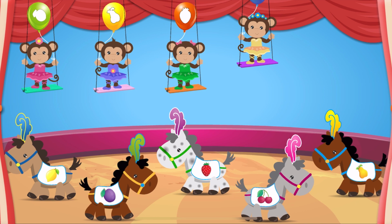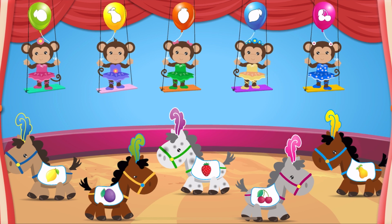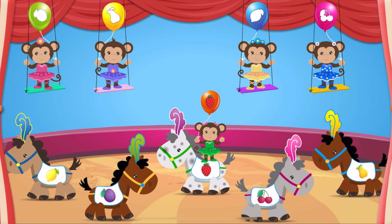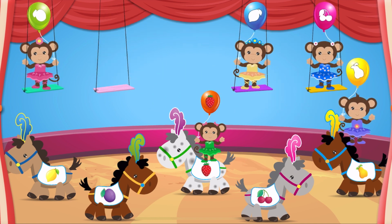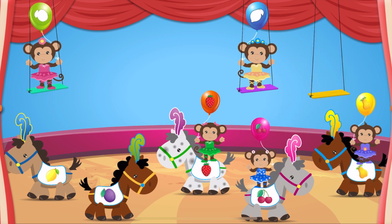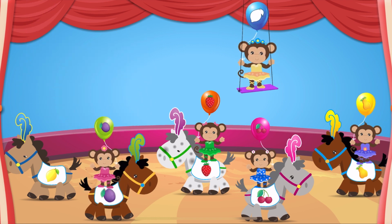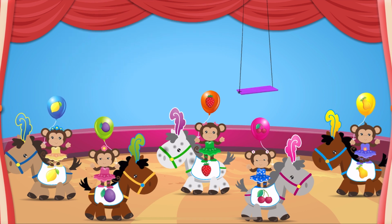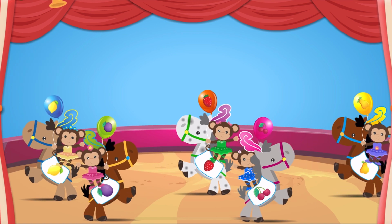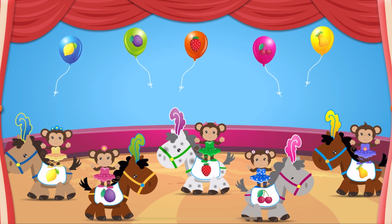The monkeys want to ride on a pony. Place each monkey on the pony on which it wants to ride. Strawberry. Pear. Cherry. Plum. Lemon. Awesome! The monkeys love to ride on these ponies.